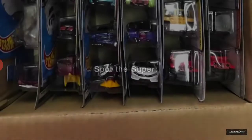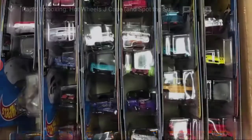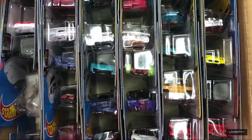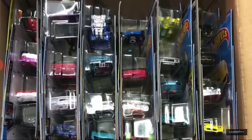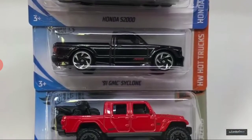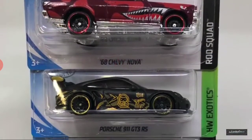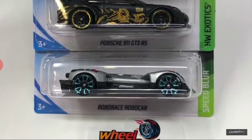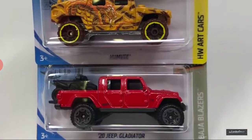Dude, I love this music. Spot the super. Wait, is it the, shoot. It's the Lamborghini, and I think I see it already. Dude, I am digging this music. I still see Power Pistons up there. Honda S2000, Cyclone, 20 Jeep Gladiator, 68 Chevy Nova, Porsche 911, Robo Race Robocar, McLaren P1, Humvee, and another Gladiator.